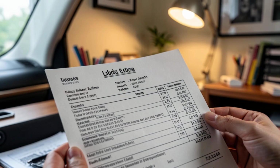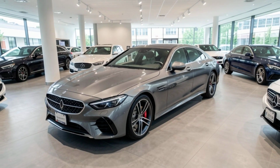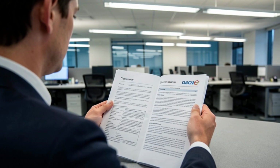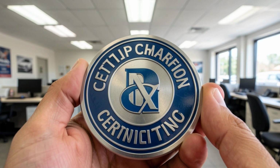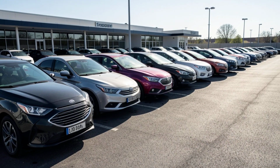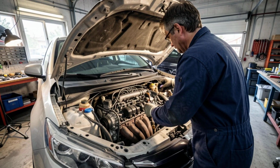So when you are paying that $150 or $200 an hour labor rate, understand where that money is actually going. It is paying for the showroom, the chandeliers, the corporate licensing fees, the brand certification programs, the loaner cars. Almost none of it is going toward the actual physical act of fixing your vehicle.